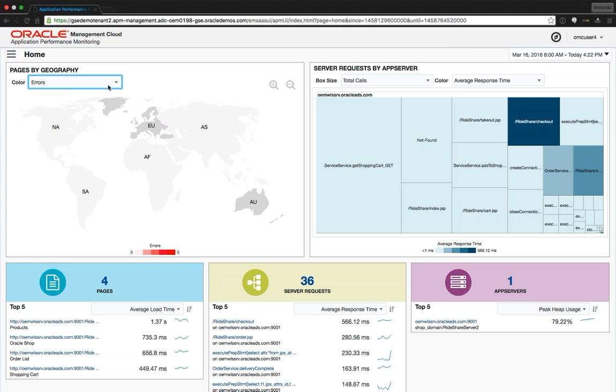Across the bottom, we have our top 5 in each of our respective logical monitoring areas: page views, or pages that are loading, server requests, and any app servers that we're monitoring. There could be multiple server requests per page, if you know your topology. In this case, everything is running on one particular app server. As I look across the app server and the server requests running across app servers, I can quickly see that rideshare checkout is having the highest average response time.